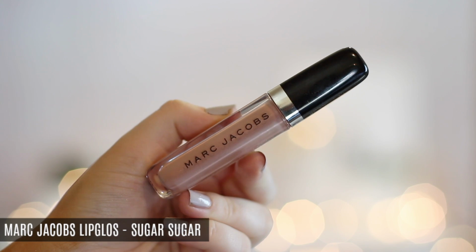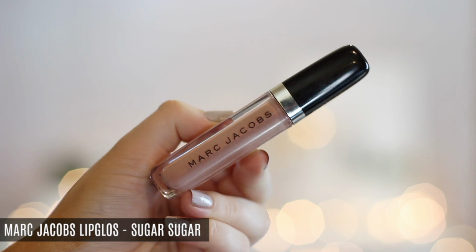Then I switch between having matte lips and glossy lips. I kind of like it with a matte, but I want to show you guys the lip gloss that I always use. This is the Marc Jacobs Sugar lip gloss. I use this all the time. This is my favorite lip gloss. Love it.